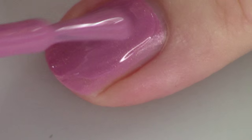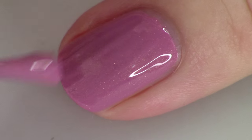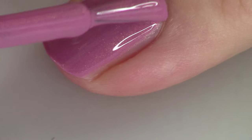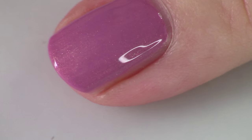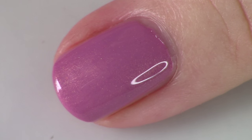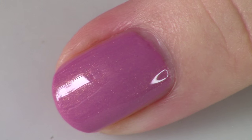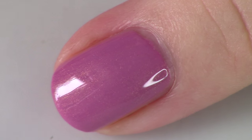Here we have the second coat of Karma. I do want to say as a whole, this collection was really, really easy to swatch. Like, as you can see, not a lot of these polishes are going to be running into my cuticles. They were all really, really easy to paint, and I had very minimal cleanup when I was doing the swatch photos. So here's the second coat of Karma, and again, I really did like this one.